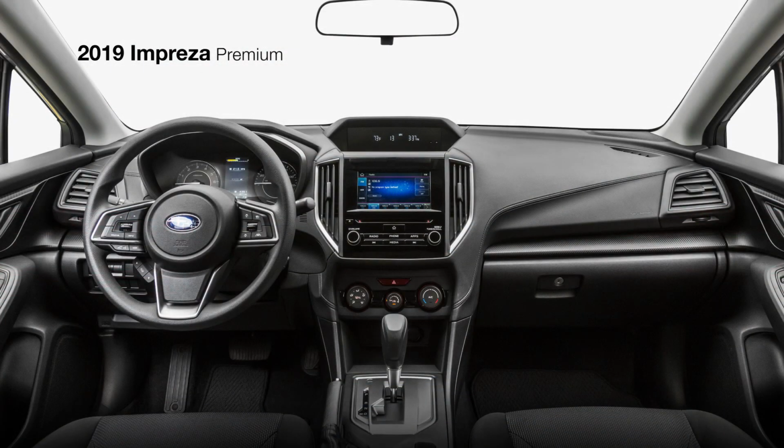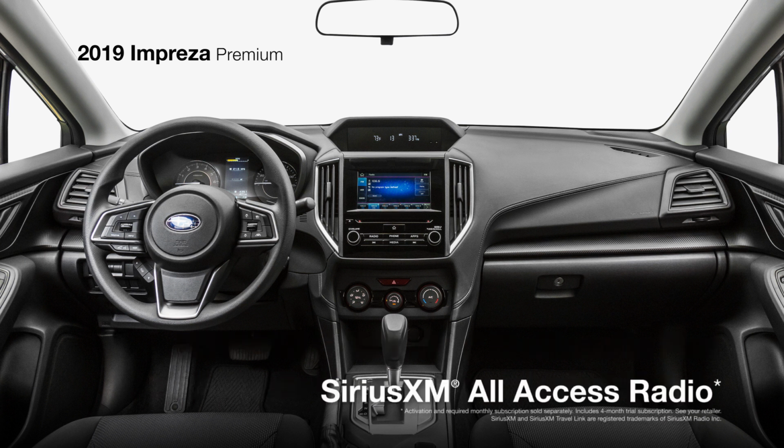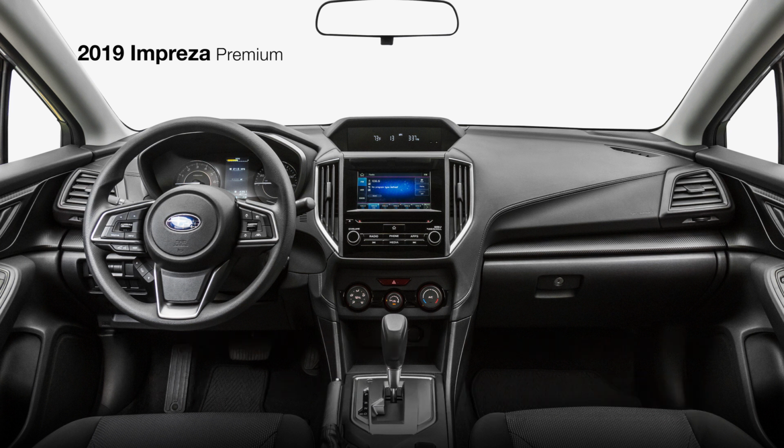Inside, you'll find a roomy, cloth-upholstered interior with conveniences like heated front seats and auto on-off headlights. Subaru STARLINK Multimedia with a 6.5-inch touchscreen is there as well, featuring standard Apple CarPlay and Android Auto integration, Sirius XM All-Access Radio and Travel Link, STARLINK cloud-based apps, HD radio, and a CD player.